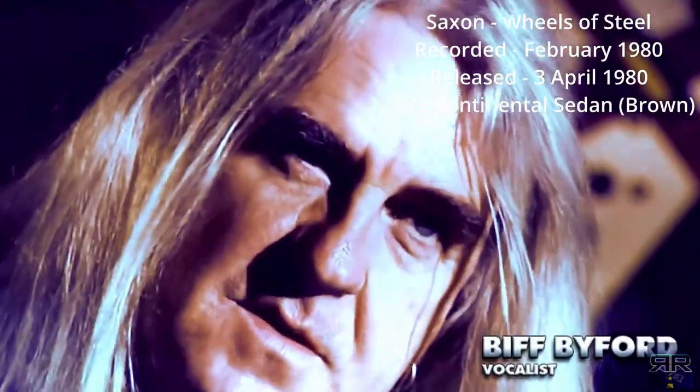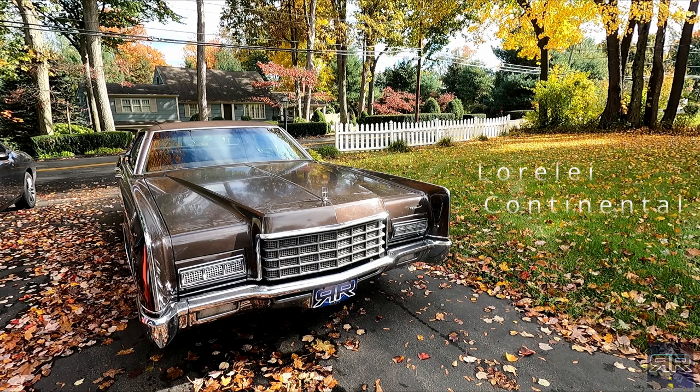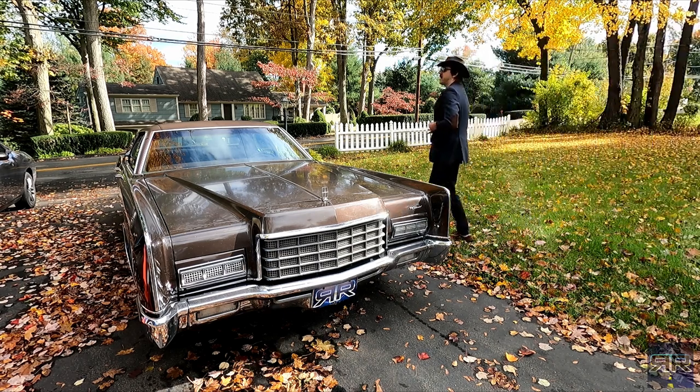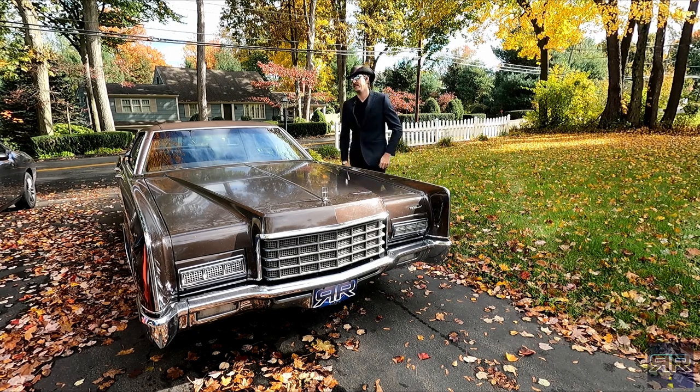Something heavy. Well, actually, Wheels of Steel was going to be about a steam train, an American car. And you really can't drive this car without dressing up nice. So let's go.